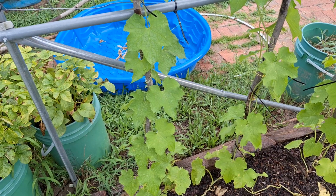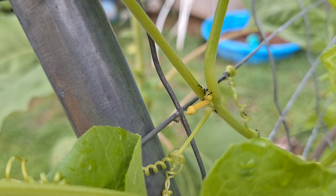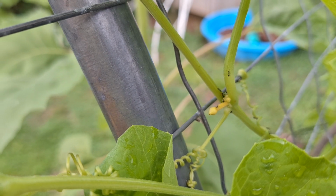Let me look for one real quick. There's one. They just turn yellow on me and die, which obviously is not something that I want to happen. I think it's just been too hot. I'm going to look to see conditions and see if maybe I can just do something with them. But again, I'm not really sure what's going to happen with them yet. But I have faith they'll be okay, but it's dwindling a little bit.